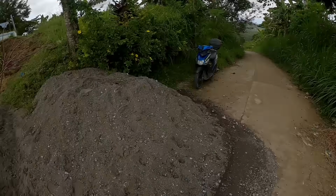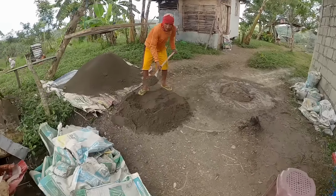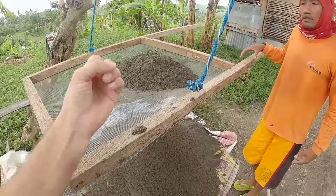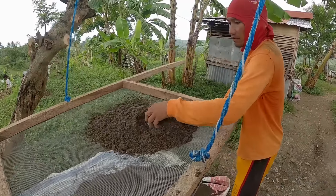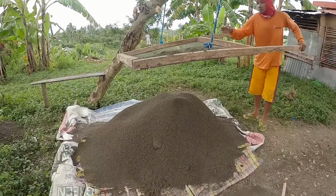So this rock and stone up here is what's going to be used for the finishing, the final finishing touches for the walls, which I'll walk up here and show you what Jason's doing. So this is from the road, then Jason puts it up here and then screens it out to get the big pieces out. Like this. And he shakes it in there.